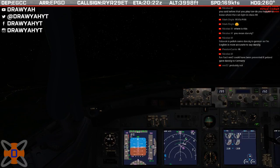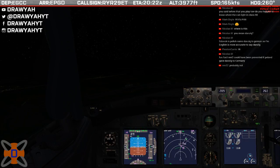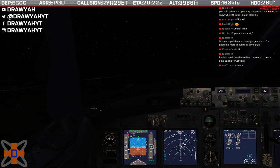Lot 73, established ILS 26. And so we can now continue slowing down the aircraft and put in the flaps for our approach.